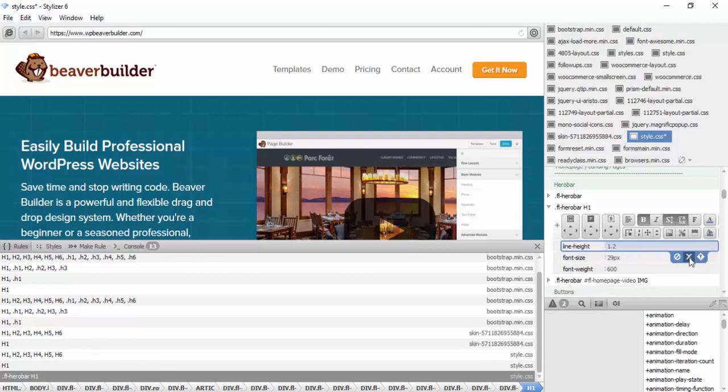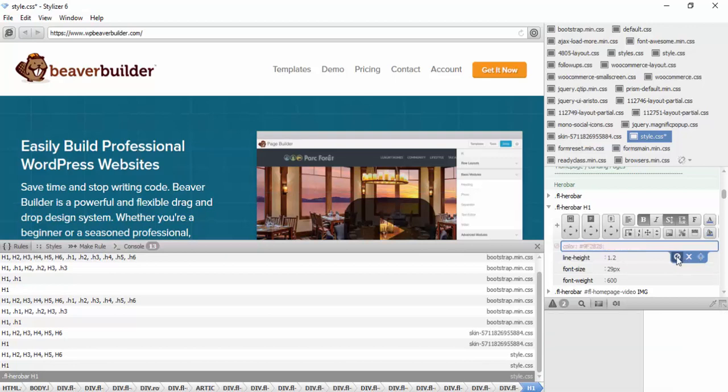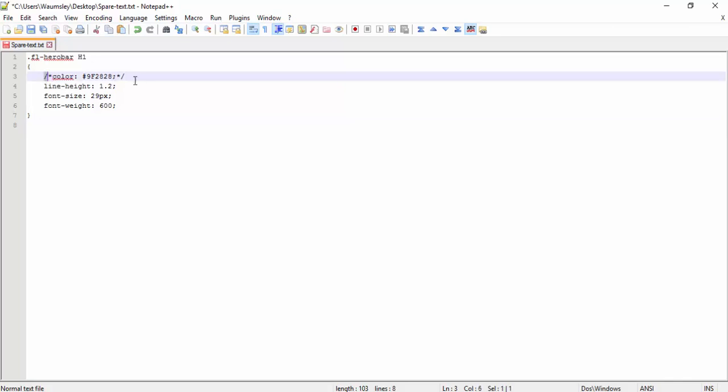We can get rid of that rule, but I'm just going to Control Z back again, and we can also comment out, which is this little stop thing, which in real terms is actually commenting it out. Let me show you this. With all of this stuff, even though you've got all these easy selectors here, at the end of the day, when you copy something like this, so let's Control C or Command C and pop this in over here, it will just write it out as normal CSS, and you can see here what's happened. That disable thing has just literally commented out that rule. So if we were saving it, we'd have it commented out, but it would still be there.